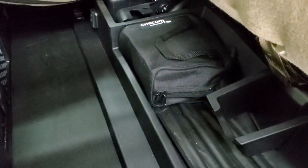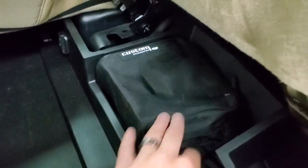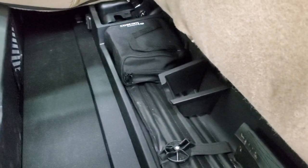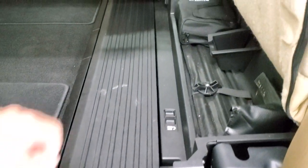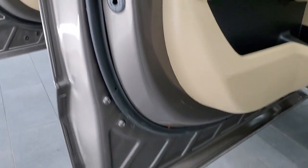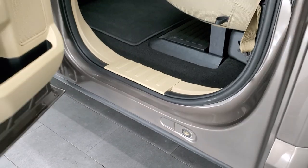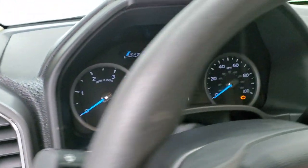You have your Ford accessories right here with your tie downs, and I believe there's a gooseneck hitch in there as well. And then this floor folds down like that for less storage or more flat floor. Child safety locks on the back doors and the bottoms of the doors all look really, really good on this truck. We'll start it up, take a quick look under the hood.